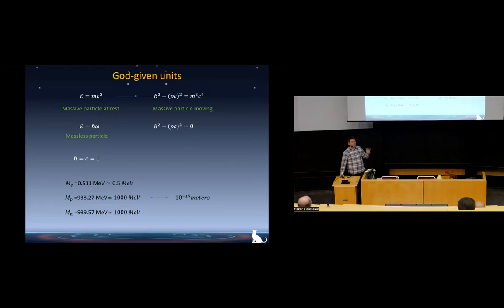Then there are two types of particles, massive when this is non-zero and massless when this is zero. Both types exist in the world. If the particle is massive, we can find a reference frame where it doesn't move. Then this is zero, and this formula reduces to the famous Einstein formula, E equals mc squared, right? If this is not here, then you take the square root on both sides, you get here. So the Einstein formula is actually a particular case of this more general relation.